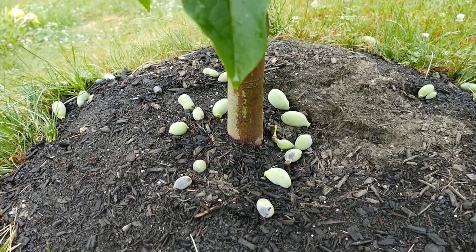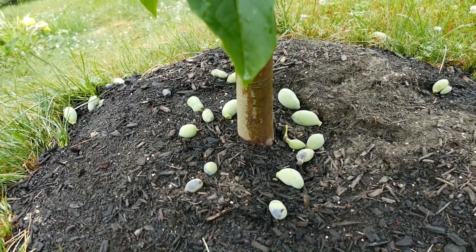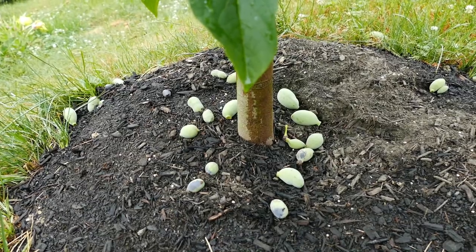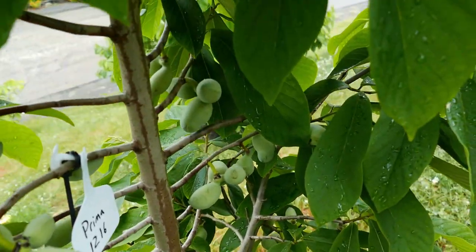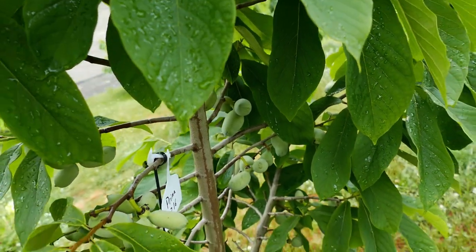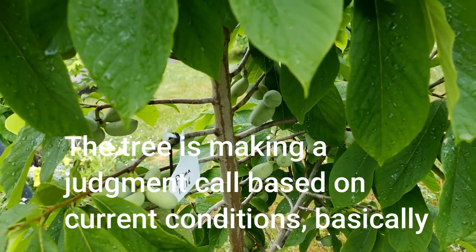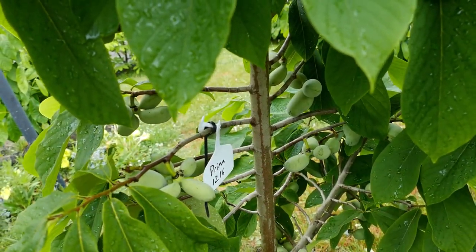And this is entirely dependent on how much rain, nutrition, and sunlight the tree is getting at the time the fruits are beginning to form. So it's not necessarily representative of what the tree is capable of doing. It's more what the tree at the moment feels like it can do based on the immediate climate.